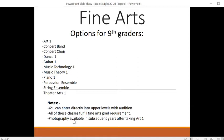One thing I want to note is photography is a class we offer that's a fine arts, but it's not on this list because you actually have to take Art 1 first. It's a prerequisite before you can take photography. A lot of students ask me about that. Just want to be clear. You do take Art 1 first, then you can take photo as a sophomore.